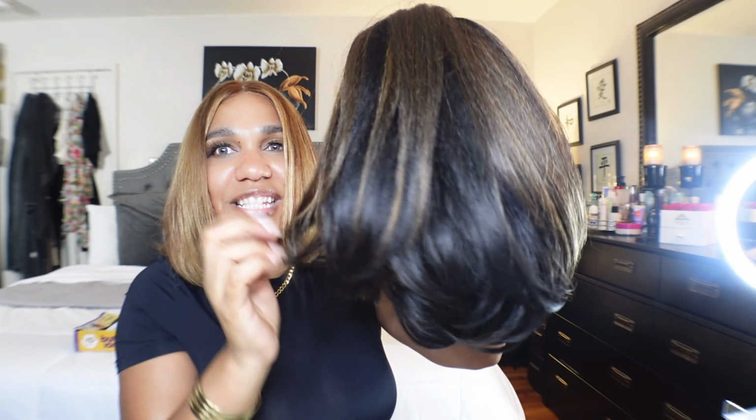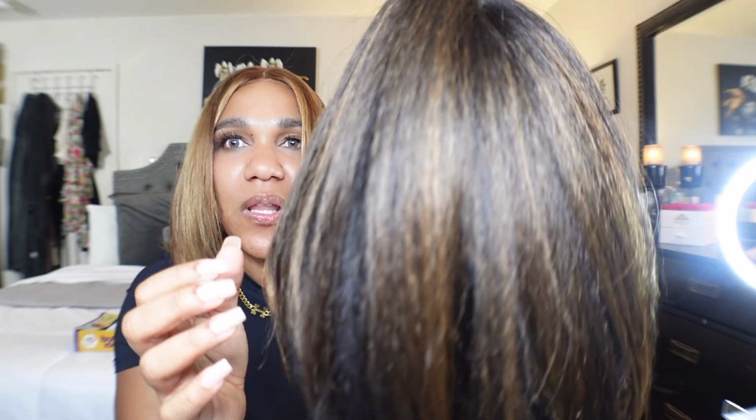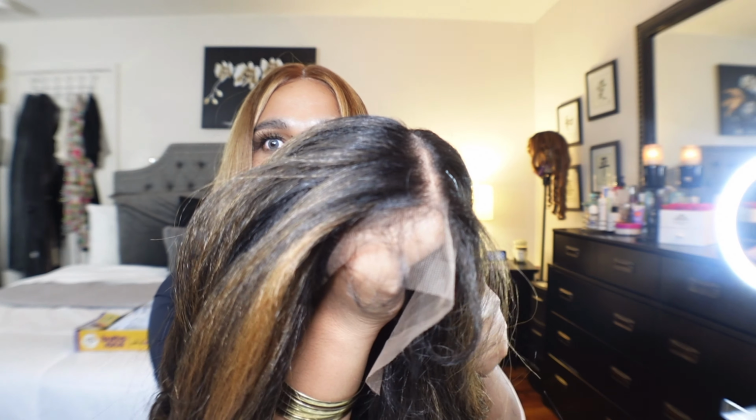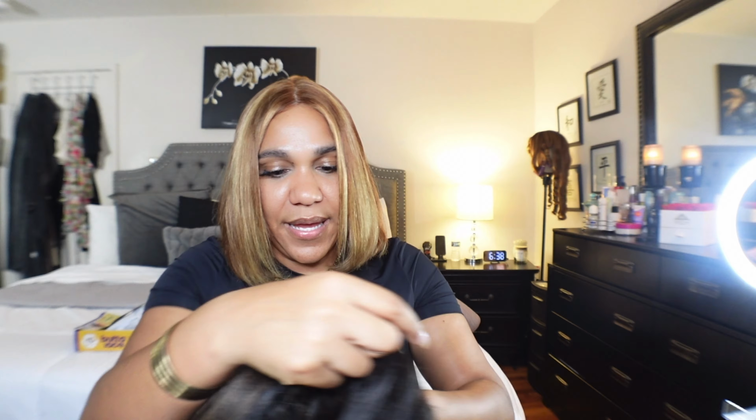So she's a darker base with some blonde highlights. She's like a crinkly natural blowout. This is what she is given in the front. She has baby hair. It is the transparent lace. You see that? Very nice for a synthetic wig. Once again, she's a teapot. And she has the two adjustable combs on the side, then the adjustable straps and the comb in the back.